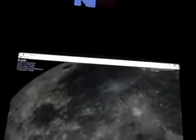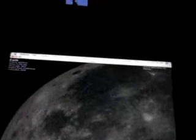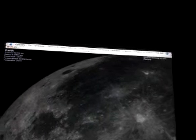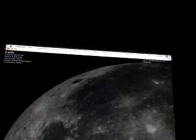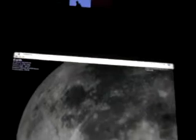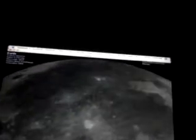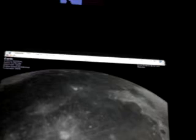The moon's starting to drift out of view, so I had to arrange the telescope a little bit here. Virtual telescope. Oh, this isn't a telescope. I wish. So, with this program on the computer, I can go anywhere in the universe that I want to. But right now, I'm just staying here.